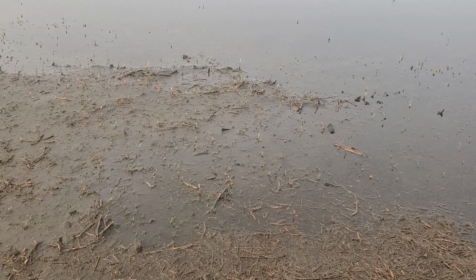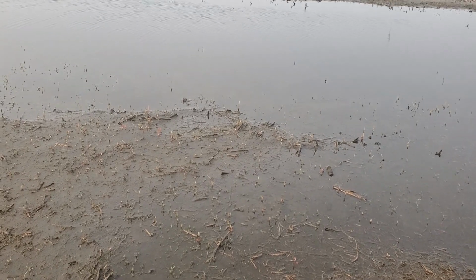So at this point in time, it's wait for those ponding areas to dry up, go out, assess, and then make those determinations whether we're going to replant this year.